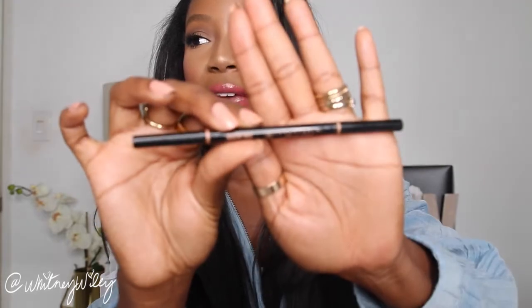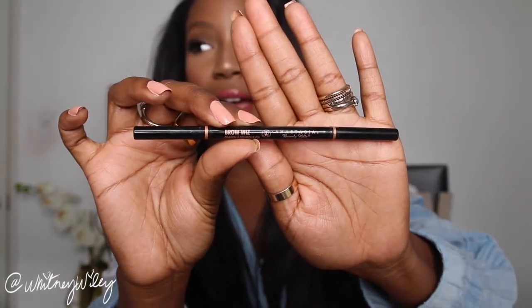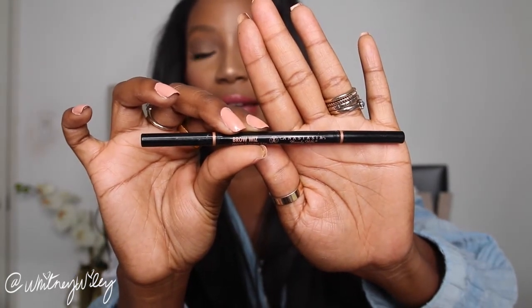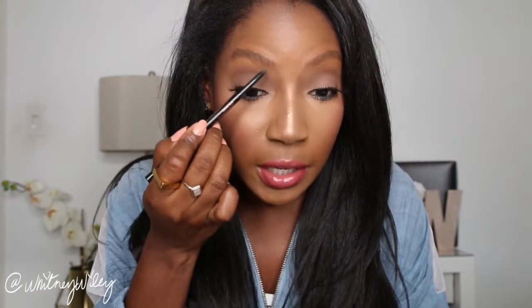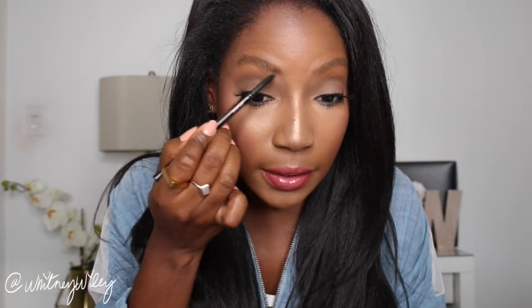When I'm feeling a little fancier and I want to step it up, I will also use the Anastasia Brow Wiz, which is basically quite the same as the NYX Micro Brow. So I will use either one of these. I use this in the shade Dark Brown, but both of them come with spoolies on the end and a pencil, so that makes it perfect. You don't have to bring this along with you in your makeup bag. So I'm gonna go in with the Anastasia one first, and I'm just gonna carve out the outline of my brows.